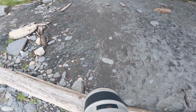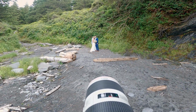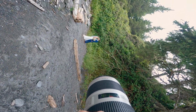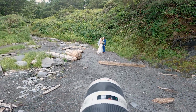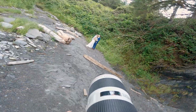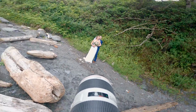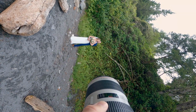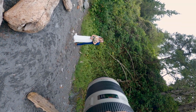And here we are back at the green wall. I didn't lie to you. I said we'd return, and we have returned. Decided to stick to my 70 to 200 just so I can get a lot of bokeh in the background. Plus, changing lenses every 5 minutes is cumbersome. So if you can make a lens work, then make it work. This green wall is an amazing backdrop. Like I've said before, the green contrasts with the bride's dress and the groom's suit very well, makes them stand out.